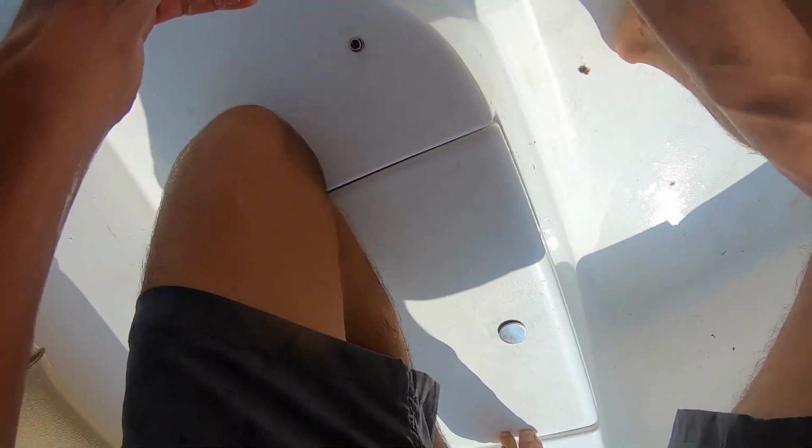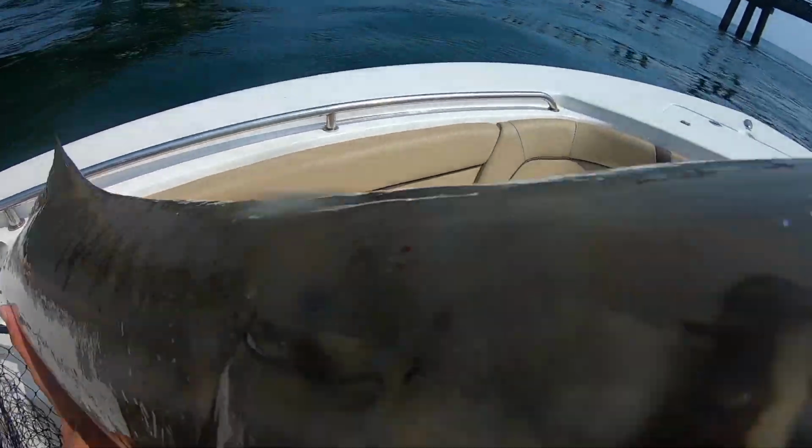I apologize for all my involuntary vocalizations. These fish were beating me up pretty bad at this point. I'd caught a bunch of fish back to back to back. We were trying to just catch them quickly to try to get that big fish, because we didn't know how long we had before these fish would move on or shut down. So I was working pretty hard. All right, I'm gonna let him go.